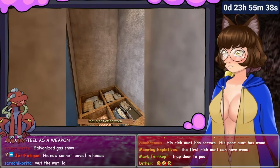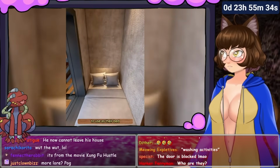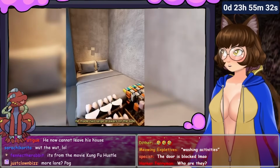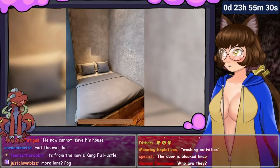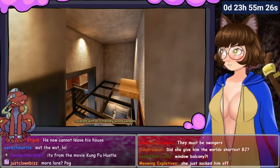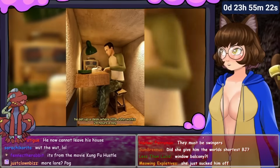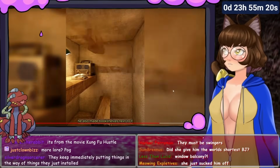that aren't often worn. They covered the bed and then borrowed a mattress from his second aunt's house to use as their bed. He made 2 large drawers on the side, perfect for storing the couple's underwear. Above, he built a bed frame using several galvanized square steels covered with eco-friendly wood veneers. Against the wall, he set up a desk where Little John works 24 hours a day. He also made bookshelves next to it.